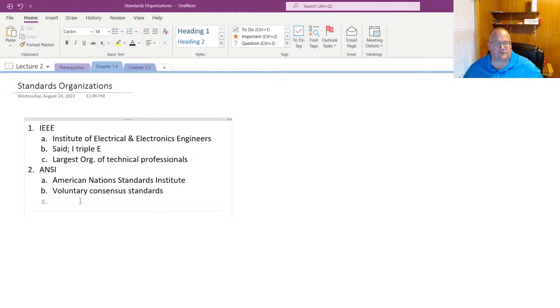So if I was going to buy a part from DigiKey for some electronics project, I would shy away from buying any kind of part that wasn't IEEE approved, so it wasn't in line with their standards. And the same with ANSI. National, got that wrong too. And ANSI is not to be confused with something else we'll come up with later, which is ASCII, which is different. But you'll see that as we come to it.